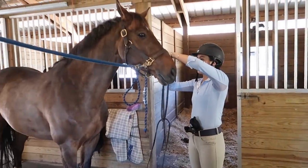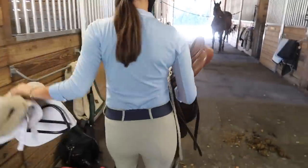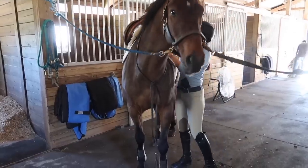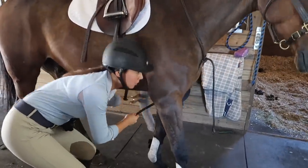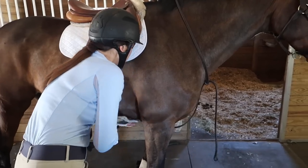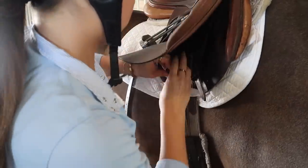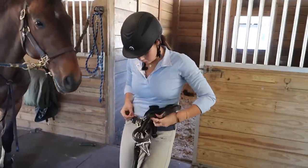So now I'm putting on his standing martingale. There you go. A rule I always forget to do, but you have to remember to put the standing martingale through the girth. I always forget to do it, and it's really annoying. So next I have his bridle.